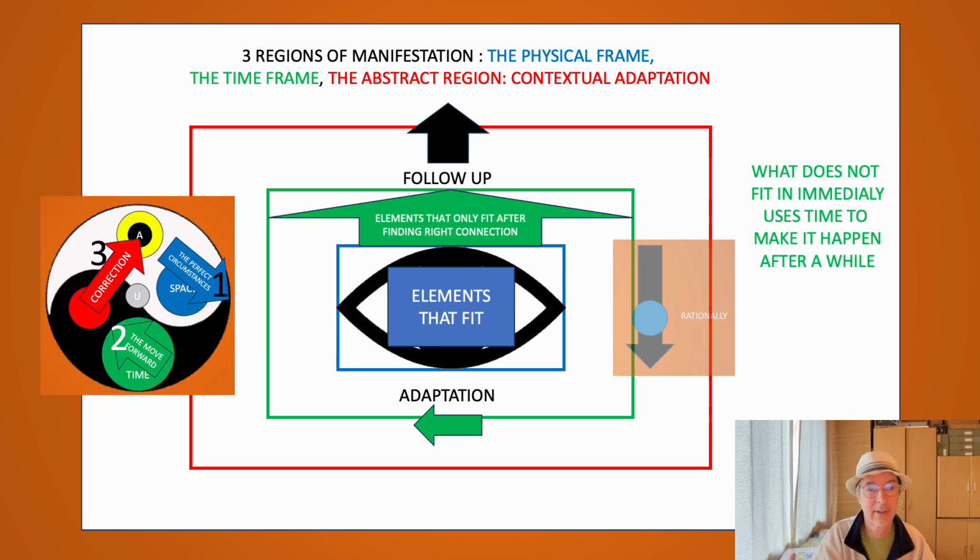The next 9 letters are about adaptation. So it's the green part. They are trying to find the connections. They only will fit after finding the right connection, and that's what it basically does. It needs the element time. If it finds the right time, it will make the connection. So it will happen after a while, and then it will fit.